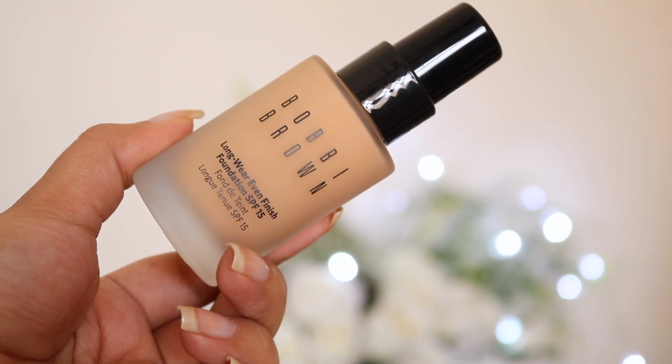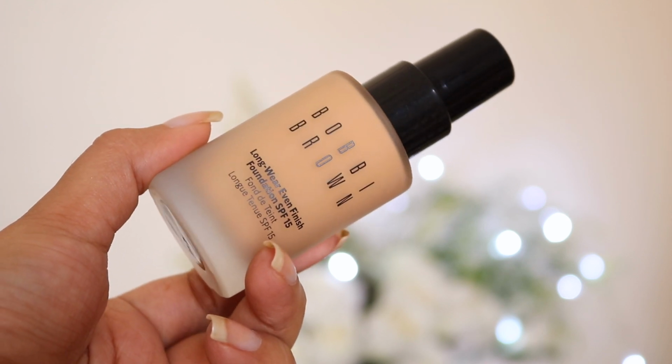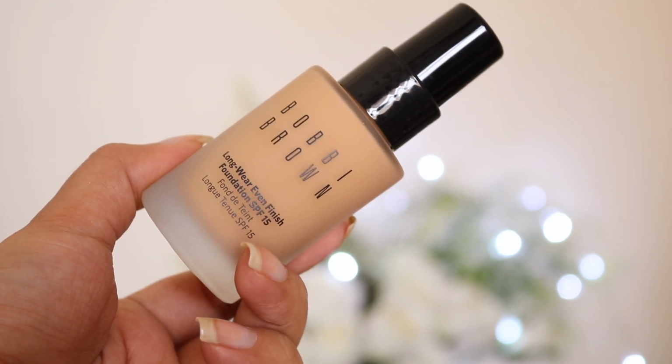Next, I picked up the Longwear Even Finish Foundation. Once again, something I wanted to try for a very long time. This one is meant for people with oily skin, and as the name suggests, it's supposed to be quite long wearing. So I got the shade 4.5 Warm Natural, and that is what I'm wearing on my face today. I am a big fan of Bobbi Brown lipsticks, so I could not pass up picking up a lipstick as well.